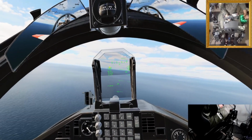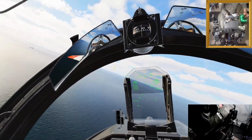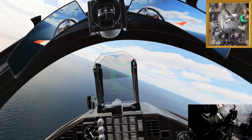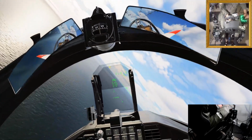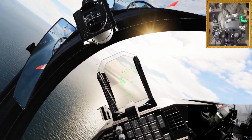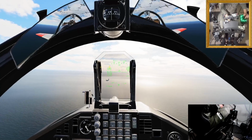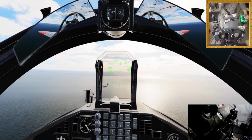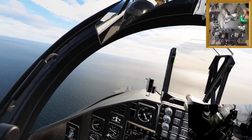.5 kind of continue working it around. 350. .3, now 3 miles. I should be calling initial. Mother, Goshawk 621 initial. 800 feet, 343. Got a clear deck.